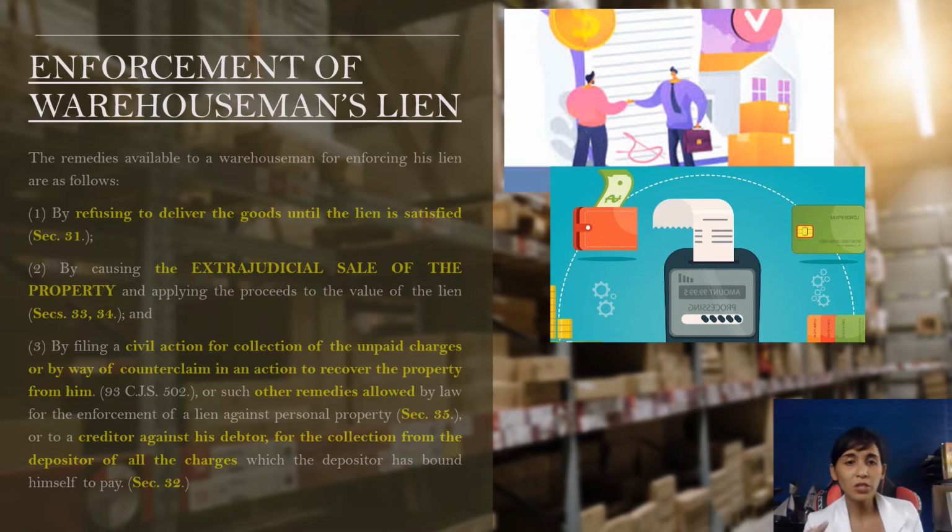There is a procedure for the extrajudicial sale as to the giving of the notice and the receipt of the notice, the timelines that have to be met, as well as the publication of the sale itself and the holding of the sale. So there has to be a proper procedure done, and the requisites must be accomplished.